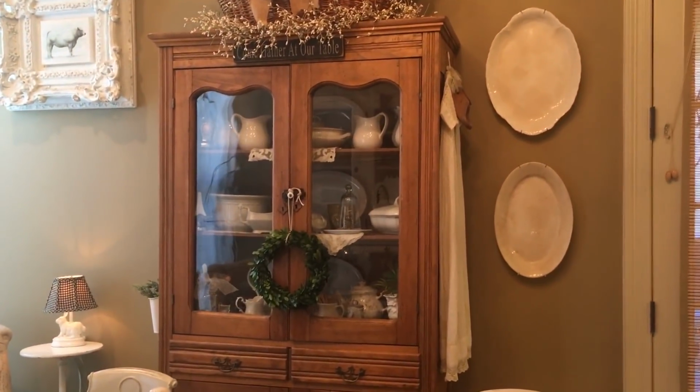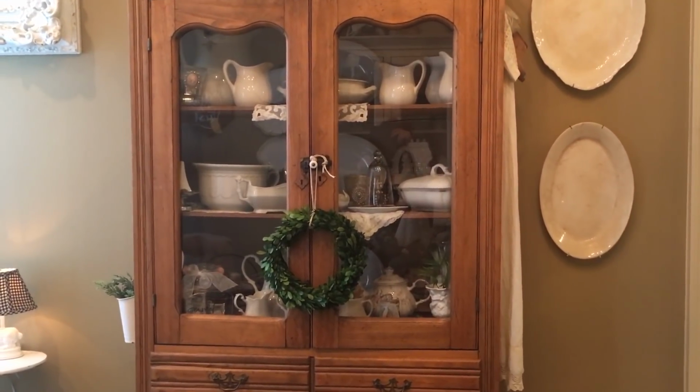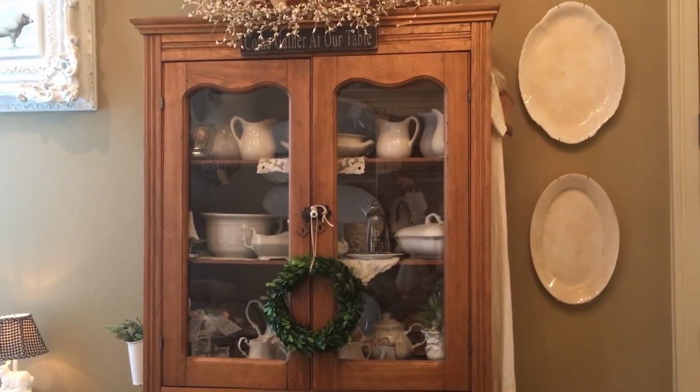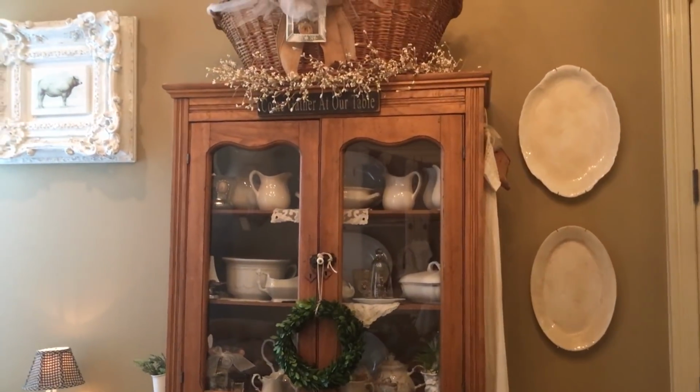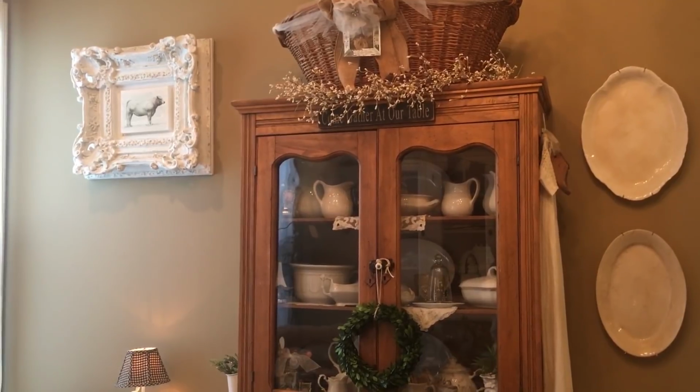And lots of white ironstone dishes inside this cabinet. And I've got my ironstone platters hanging up on the side there. And just a sign says, "Come gather at our table," hanging on the cabinet.